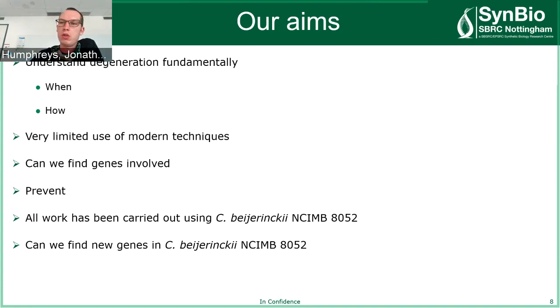And as a side thing, we also thought, can we gain a better understanding of this organism itself? Can we find more genes involved in Clostridium beijerinckii and get a greater understanding for the wider community? So the whole thing about my project was this old problem of degeneration, this thing that plagued the industry for a long time, but can we address it using new techniques? That was the whole tagline for the PhD.